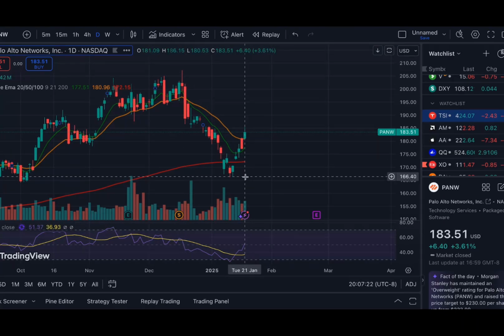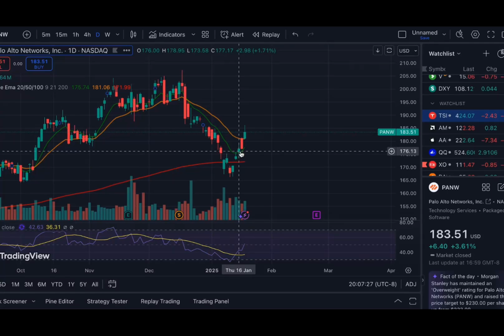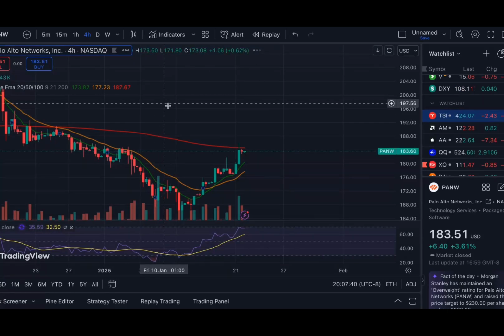Kind of bottomed out at a previous support around 166, broke above the 200 moving average, back-to-back green candles, finally closed above the 9 and the 21 Friday, which is a great indication of the time to buy calls. Now it started to break above all the moving averages, which is again a great sign for calls.